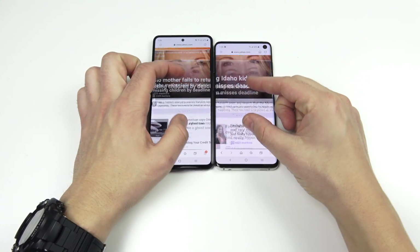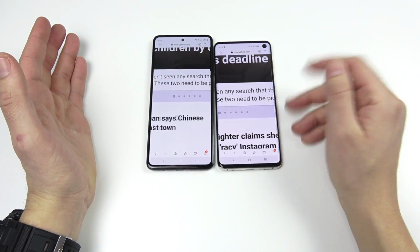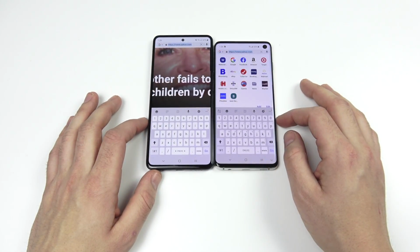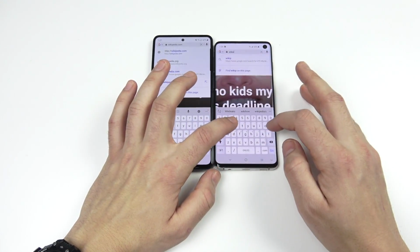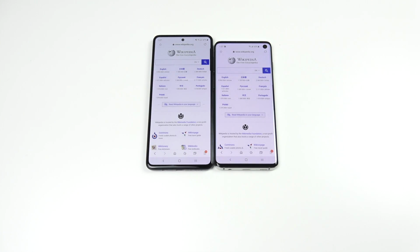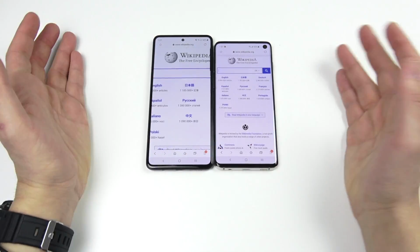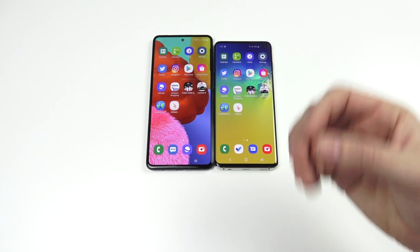You can see even web browsing is going to be faster for the Samsung Galaxy S10 over the A51 every time. So let's go to the next website. How about we go to wikipedia.com, wikipedia.com, 3, 2, 1. And let's go again. And there we go with the Galaxy S10 for the win again. Again, the A51 keeps up, but it doesn't beat it. So yes, you do get better web browsing performance as well on something like an S10, S10 Plus, Galaxy Note 10.